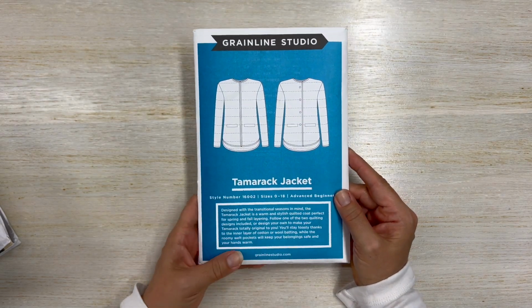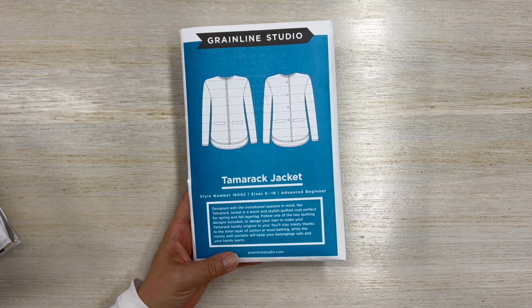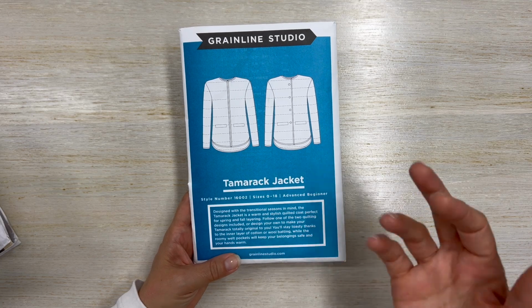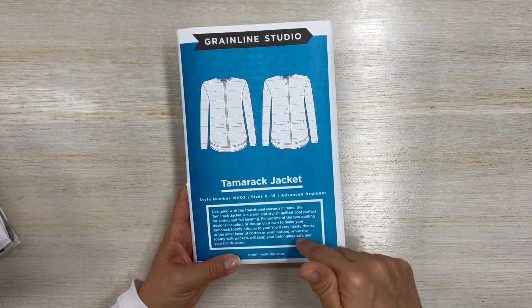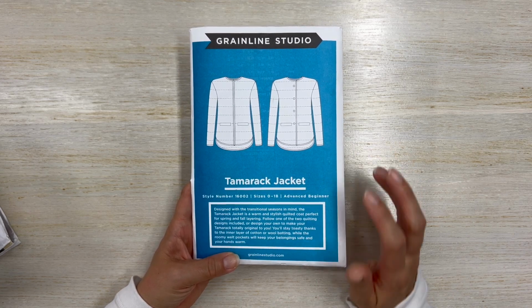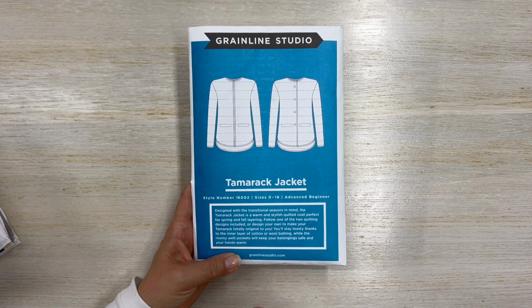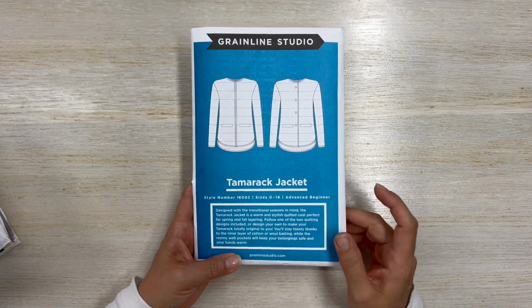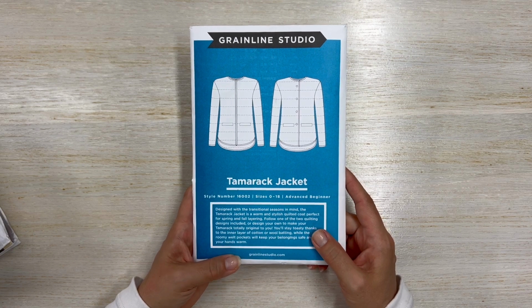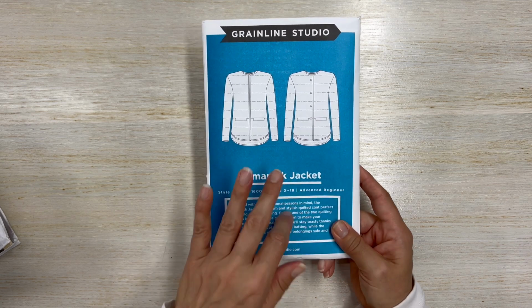So I got that. I also got this pattern from a local store in Evanston. They were having a raffle for their anniversary, and I got this pattern from them. This is the Tamarack Jacket from Grainline Studio, and I went ahead and found some cotton fabric. It has taken me a long time to rifle through cottons and things that I like, because I have to say a lot of the cotton fabric that is out there is mostly for quilting and not so much for apparel. So I really had to go through a lot of stuff to find something that I liked.